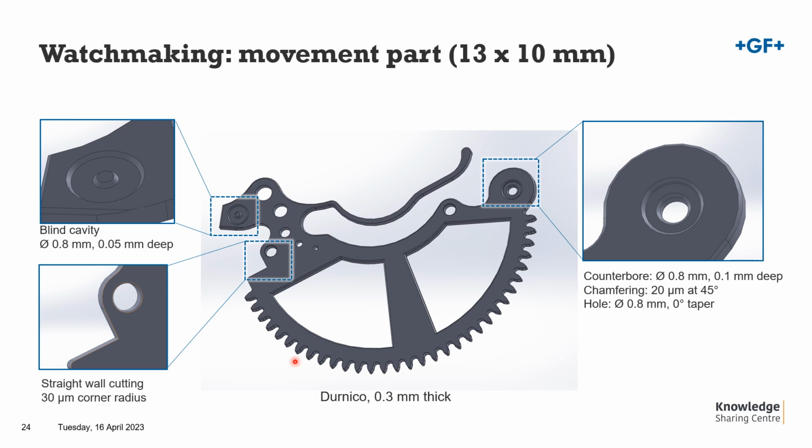We can do, obviously, the holes. We can do the inside contour, the outside contour everywhere, even here around the spring. But we can also do chamfering here on the inner pocket. On the outside, we can do chamfering as well. But more interestingly, we can do even blind cavities like here. We can do laser ablation with a laser cutting machine. We can do in the same fashion counterbore features. And this goes to show how flexible our machine and our programming process are.